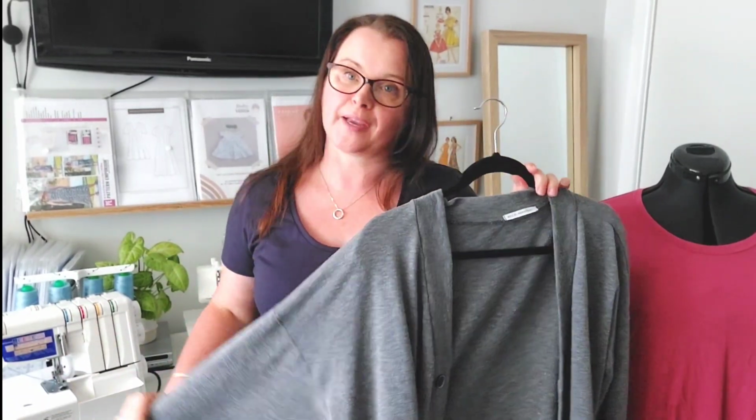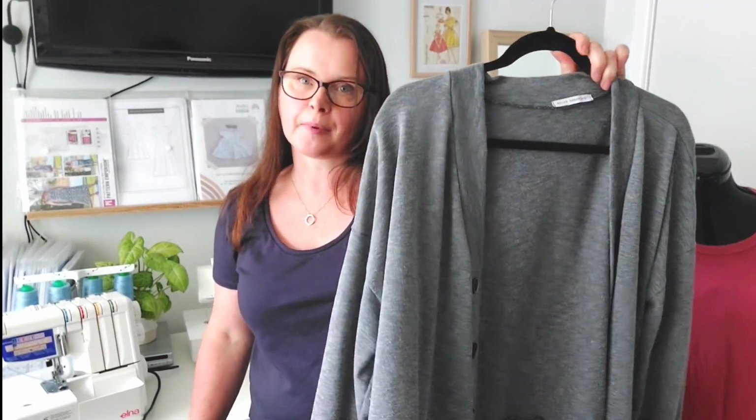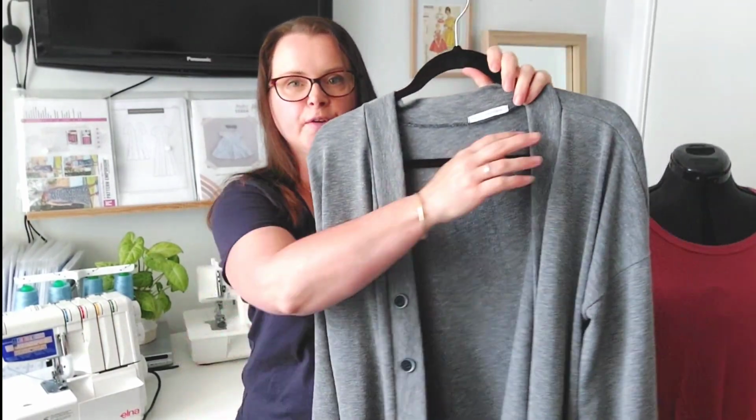I want to make all the lengths. I've actually got fabric for it, and I do plan to make it eventually, but I might do it later on once autumn comes along, because at the moment it's quite hot and I'd rather be making dresses. But I love this. Grab a Cup of Cardi by Patton Emporium.